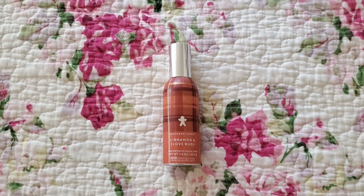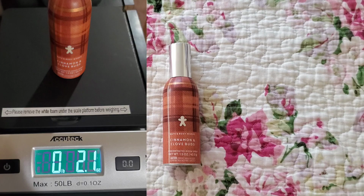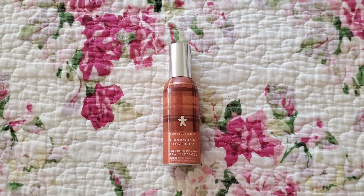So there's no progress on this. When I added it, it was at 2.1 ounces and now it is at 2.1. They said it was too spicy and stuff. This is going to go to the work bathroom and hopefully they don't have such a visceral reaction to the scent. And yeah, this is so getting retired.